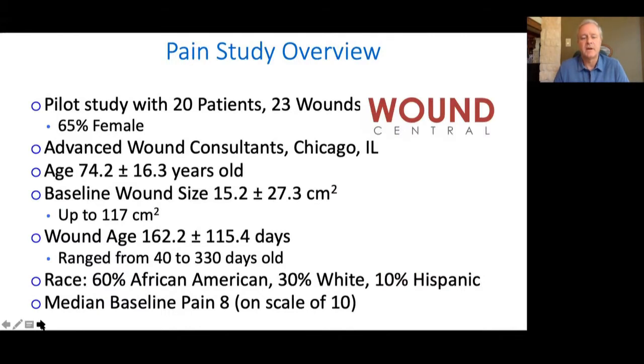The next study I want to talk about is a pain study. This is a pilot study done with 20 patients. This was done by a group of nurses up in Chicago. This was set up so that the nurses could choose wounds as long as they were painful. They could choose what type of wounds they wanted to treat and see which ones responded best.